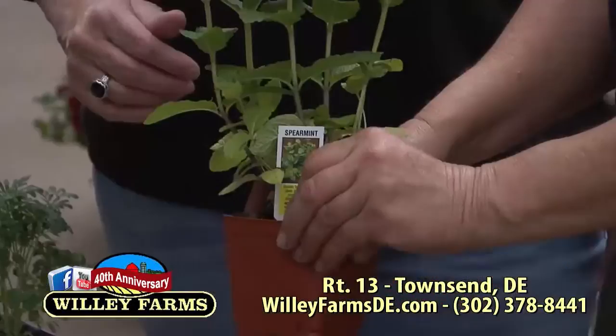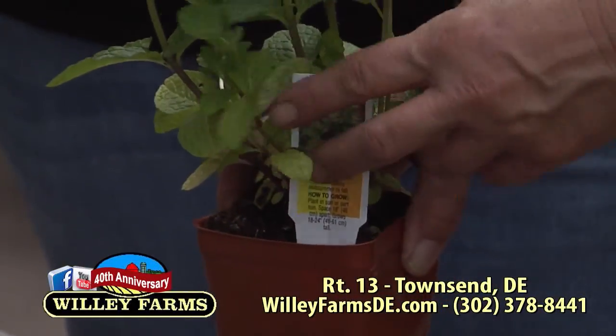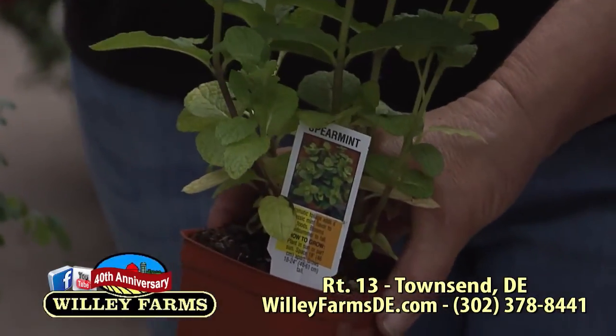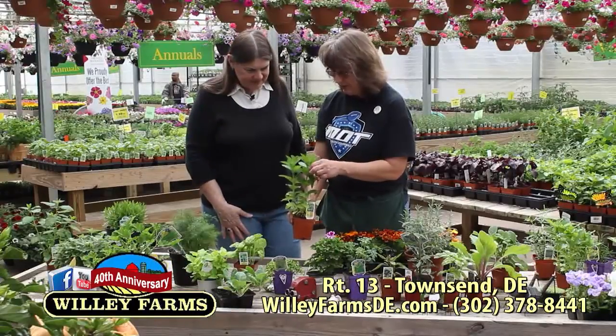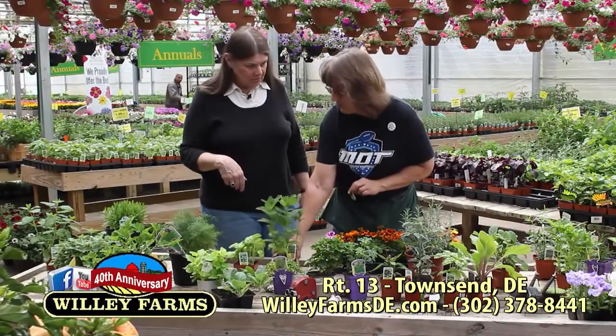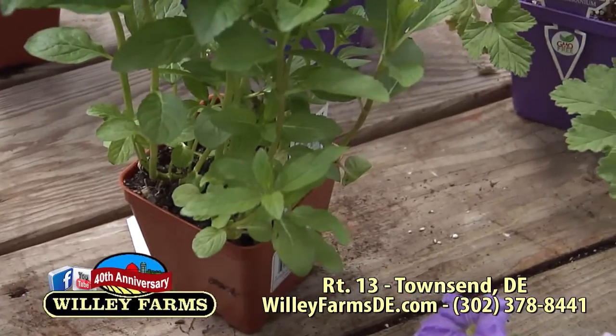Another one you want to keep in the pot, but it's a nice one to have around the deck to keep the mosquitoes away. And when you want a nice aroma, scent, just take some off and put it in your tea. It keeps the aphids away too, so that's something good to maybe have near your rose bushes and some of your other flowers.